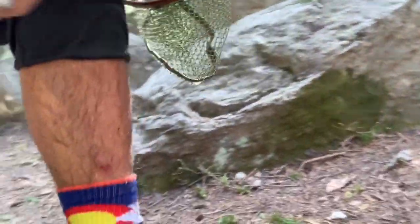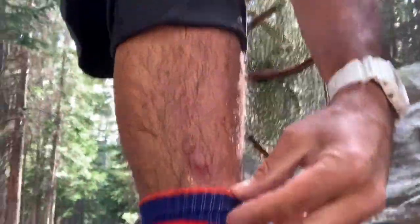And then I made a mistake and went off the trail, and nearly went into a big deep hole in the snow. I have no idea how far down it went, but I caught myself, luckily. But I do have a little bit of cuts going all the way up my ankle. It's part of the process out here. Don't go off the trail. That's a lesson. We're on our way to Dream.